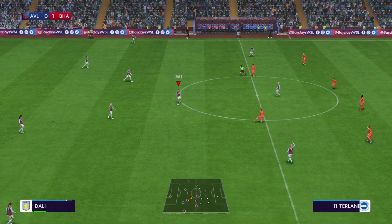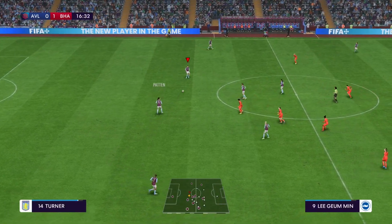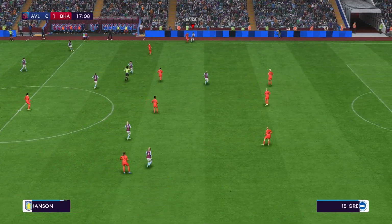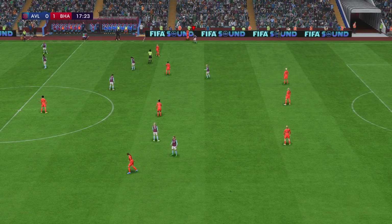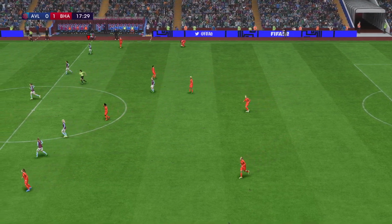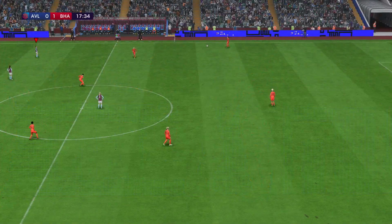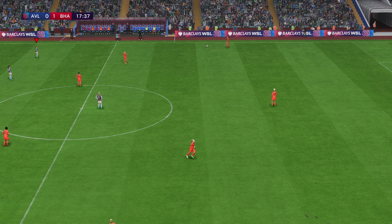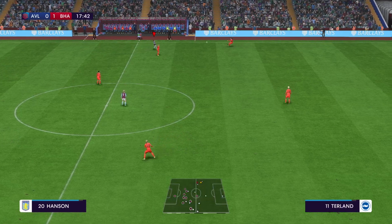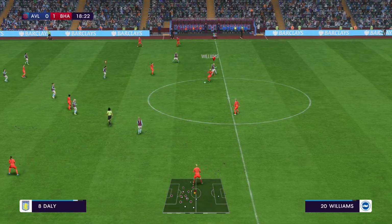Back underway, and 1-0 it is. Let's see what happens next. Throw-in coming up for Brighton. And foul it is then. And that was a very fine read.